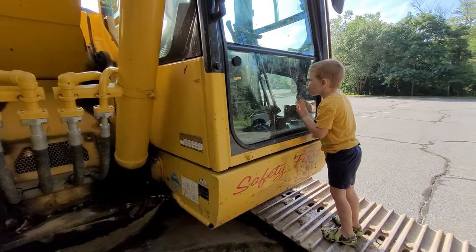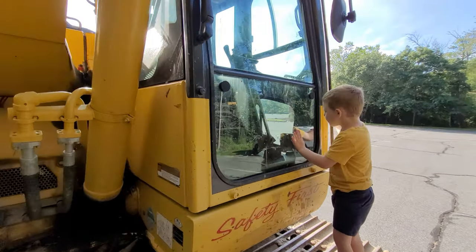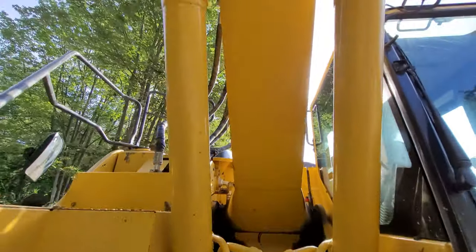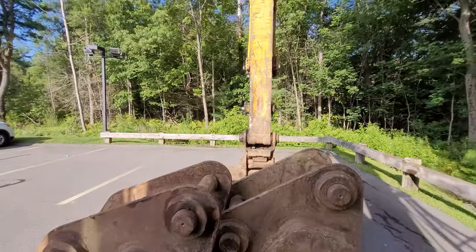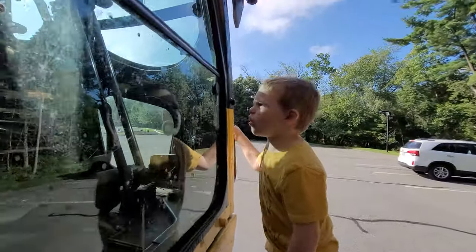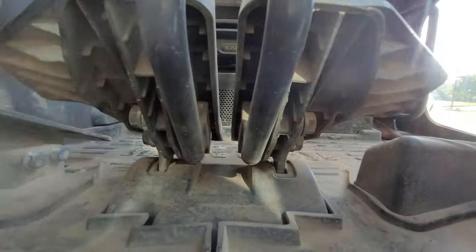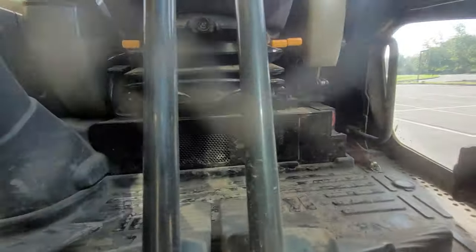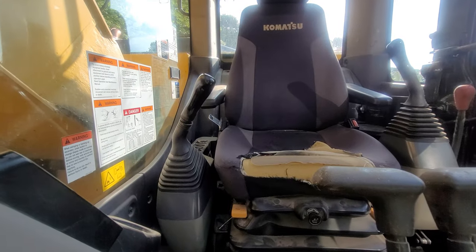Dada, where's the key to turn it on? Well, maybe it's with the person who runs it. Who owns it? Is there a key inside? That looks like a cleaner, like a brush. There's the seat.